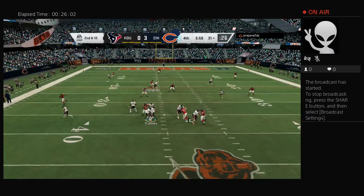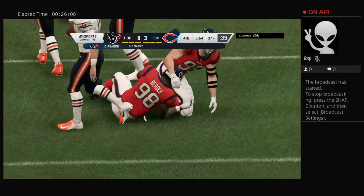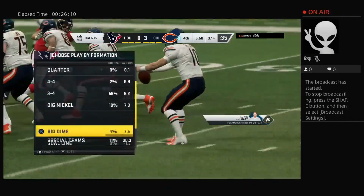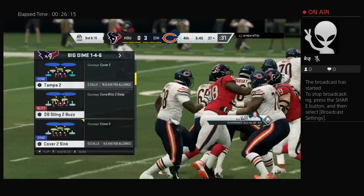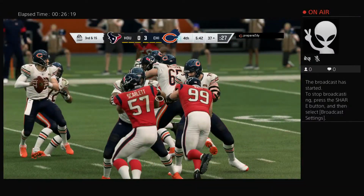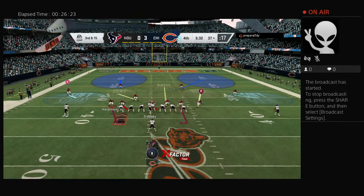From the shotgun is Trubisky. Give him a loss of 6 yards, and it brings up 3rd down. The tackle made back at the 37-yard line. The Bears on 3rd down, 2 for 5 to this point. This will be 3rd and 15.